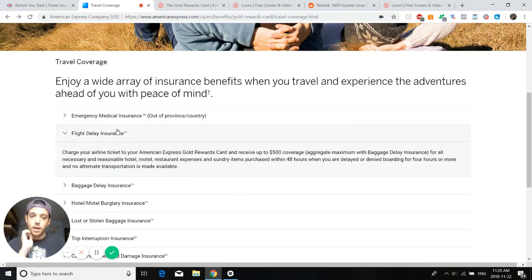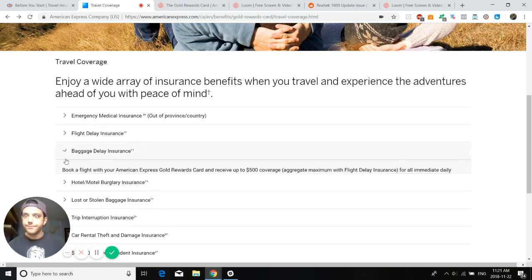Flight delay insurance of up to $500, which is also with baggage insurance as well. So if your flight ends up getting delayed for 4 hours or more and there's no alternate transportation made, then you're going to be able to get $500 coverage with that. I've flown with Air Canada before, and I got stuck in Maui once, where I got stuck overnight, and they didn't offer anything, didn't offer hotels, didn't offer any transfers or anything like that. So if I would have had this card a couple years ago, I would have been able to save on my hotel. But because of Air Canada, I got stuck with the bill at the end of it, and they weren't willing to pay for it.